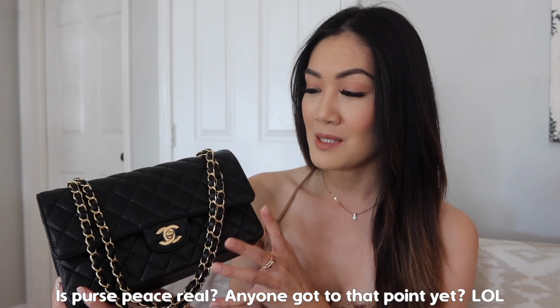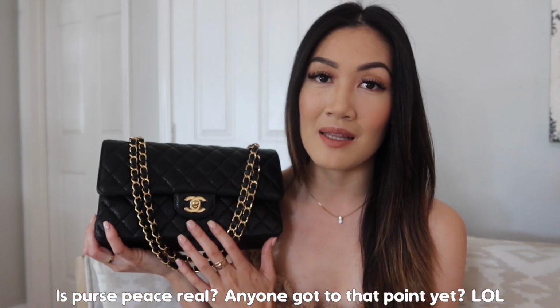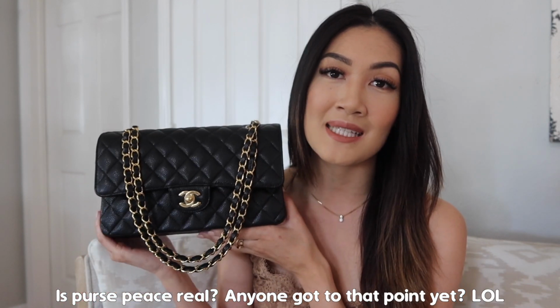And with this bag, I feel like I'm getting closer to purse piece because I've just been lusting over this bag, and every time I see someone wearing it, I'm just like, oh, I love it. I love it so much. I can't wait to add it.